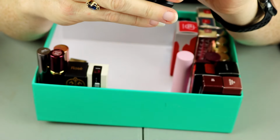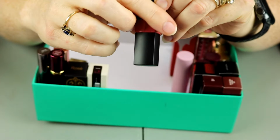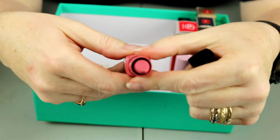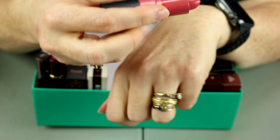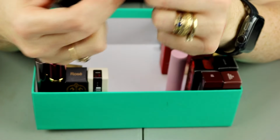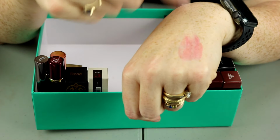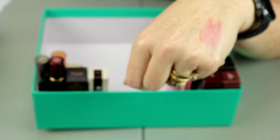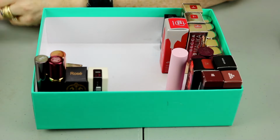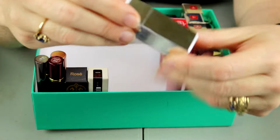This is from Bobbi Brown. It is the Crushed Lip Color in Rouge. I don't know. Rouge something. I actually picked this up from TJ Maxx. I had forgotten that I picked this up from TJ Maxx. It's a bright pink. I'm not sure that I'm going to keep this. I'm going to put that in the maybes because if I don't have any other shades like that, I'll keep it. I purchased it because it was TJ Maxx and I wanted to try the formula, but I have some other Bobbi Brown lipsticks here that I purchased during the holiday sales, and I might keep those instead.